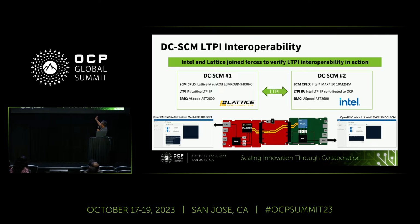Both of them are using ASpeed as a BMC, running OpenBMC. I know that window is probably difficult to see, but trust me, it's actually running I2C, GPIO, UART, and all those typical LTPI channels. And as I said, it is a working demo. If somebody is interested, look at that. It's a very significant demo from all perspectives, right? It's a truly OCP-inspired demo, with multiple companies working together and making this interface, one interface for all of us.